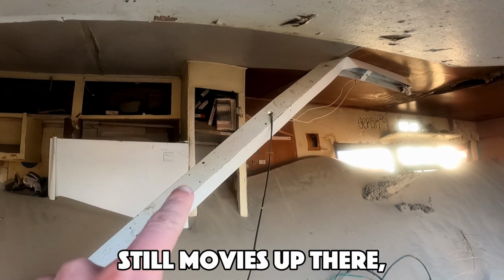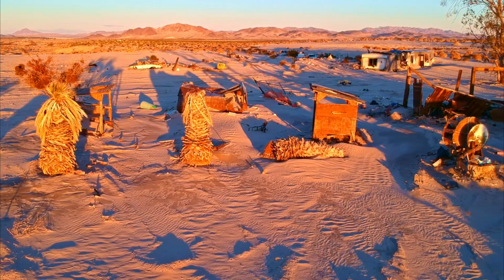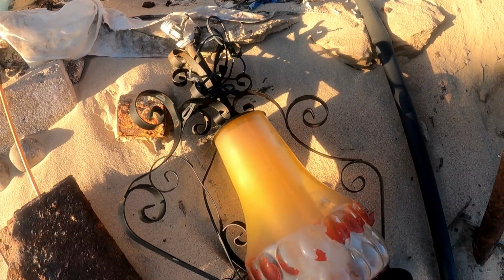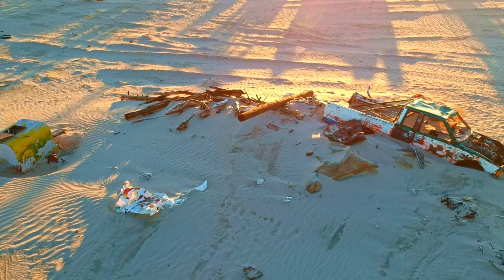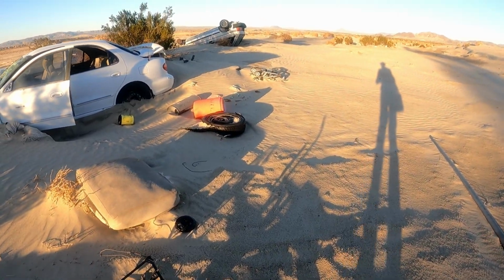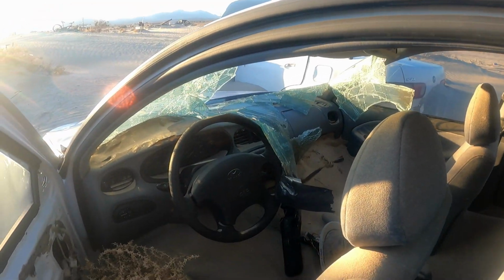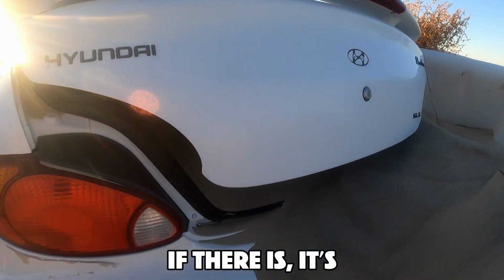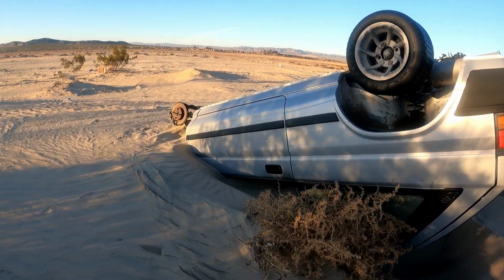There's literally still movies up there. Police Academy up there. You got cups, you got a stereo up there. Frozen in time. I mean, it's endless. There's literally endless stuff out in this area, with massive debris fields. You got antique stuff everywhere. I mean, they literally have a NASCAR truck out here. Like, what isn't out here? Honestly, there are full-on vehicles that are left out here. Look at this. Can't tell if there's a license plate. If there is, it's completely buried under there. This one is flipped upside down, man.